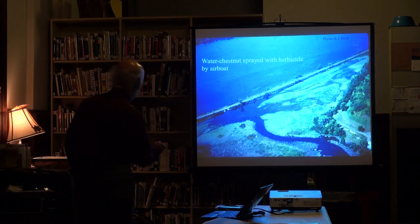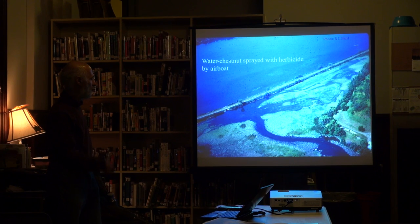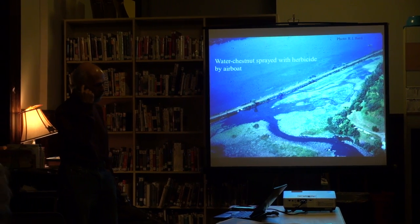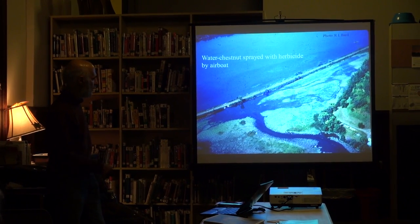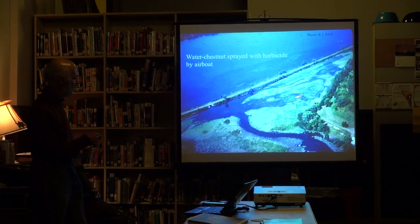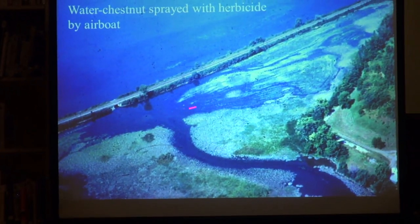This was an attempt to control water chestnut back. This photo was taken back in the early 1970s, but there was a period of about 12 years when the DEC tried to control water chestnut with herbicide. This is at Vandenberg Cove, and they hired a contractor with an airboat to spray the water chestnut.